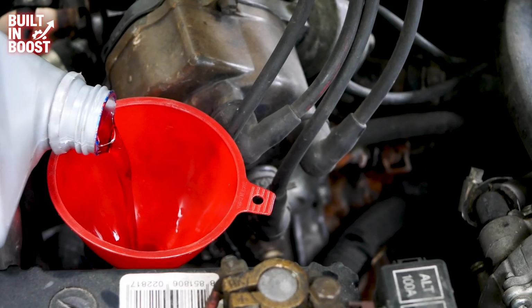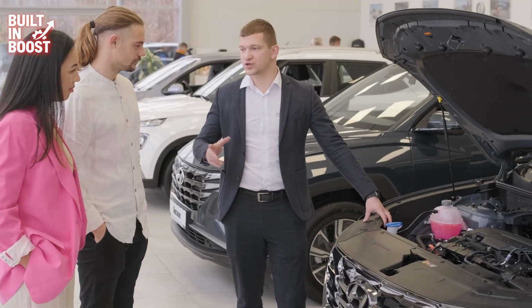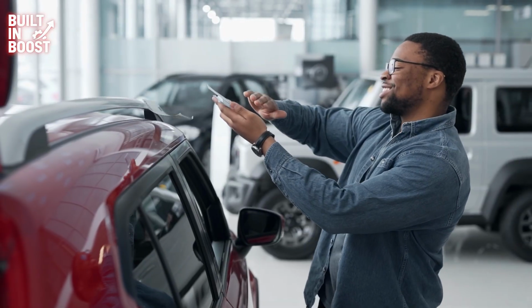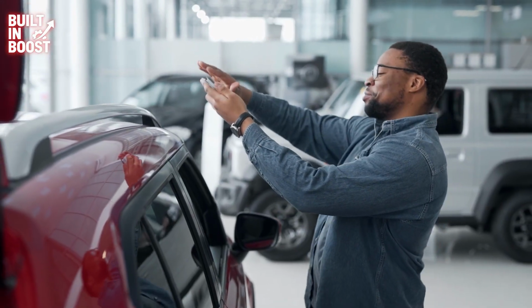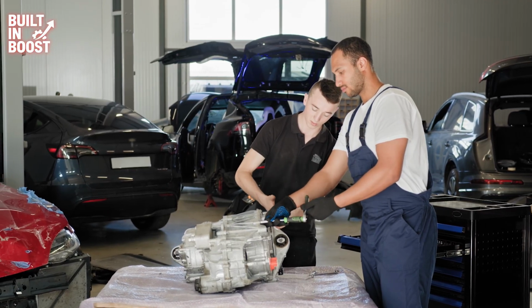Get your fluids from auto parts stores, not gas stations or dollar stores. What to avoid? Never buy mystery brand parts just because they are half price. Do not use universal fluid that claims to work in everything. They work poorly in everything. Skip those lifetime parts that cost twice as much.